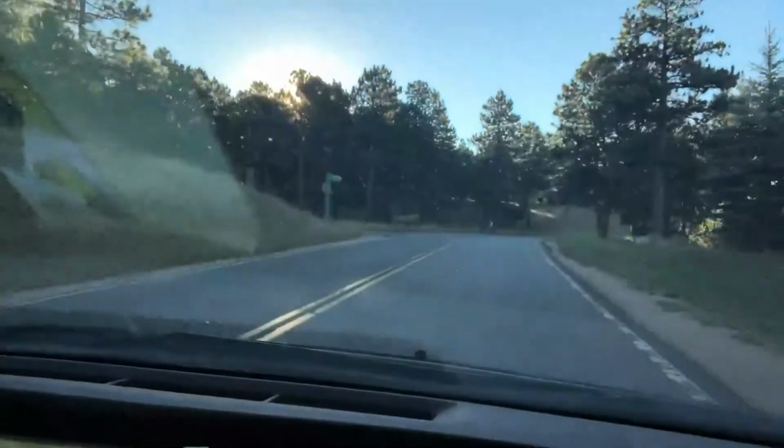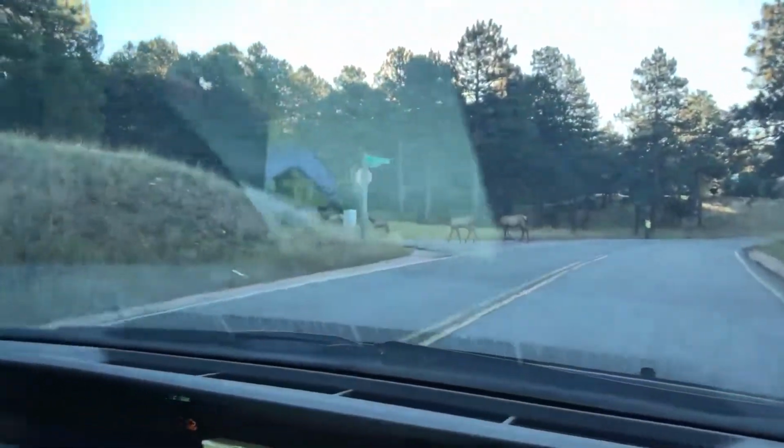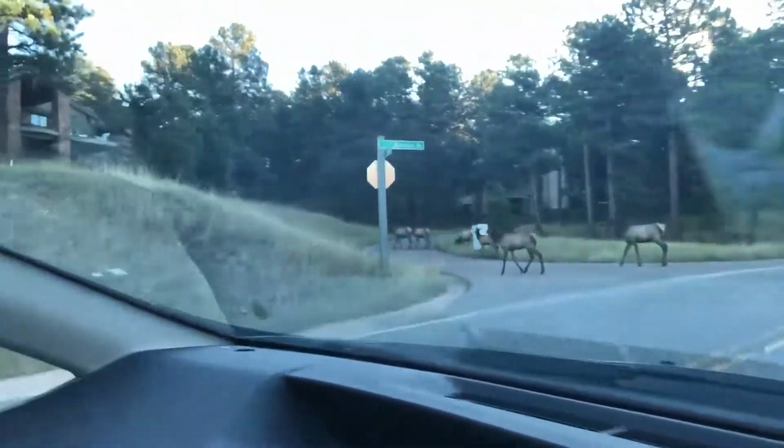You get to watch a herd of elk crossing right in front of us. How do I switch this? Here we go. They're crossing. We got a herd of elk here. Cool. They're right there, big horns. Oh, whoa. Here's Tim, his daddy, watching everything.